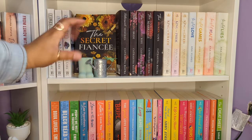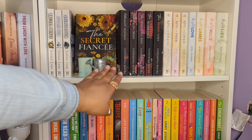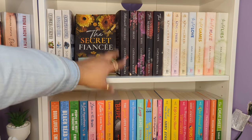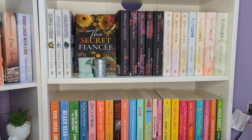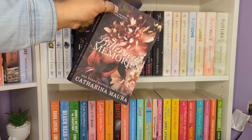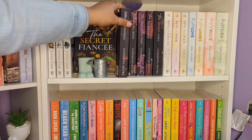Secret Fiance, my favorite. Such an incredible book, so good. Honestly, one of her best ones. I love Bittersweet Memories as well, so that one's definitely up there. Those two are so good. But this cover I don't love that much, so I was like, oh, I don't need to feature it. It could just stay there. But then we have the rest of the Windsor series.